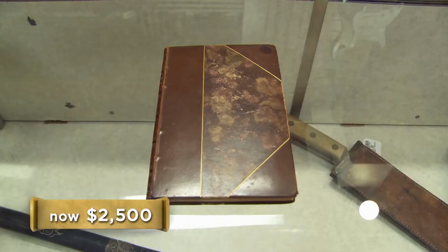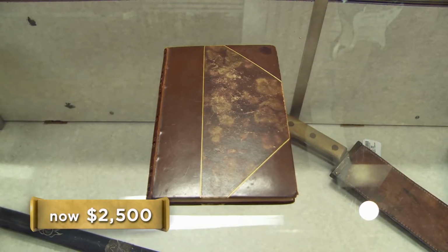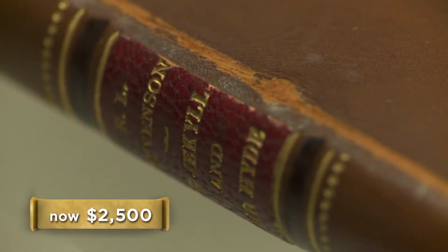After what I learned, I think 3,000 would be a great number. I can tell you what, I'll give you 2,500. I mean, as far as books go, I think it'll sell really quick, but I'm not going to be able to get more than it's worth.